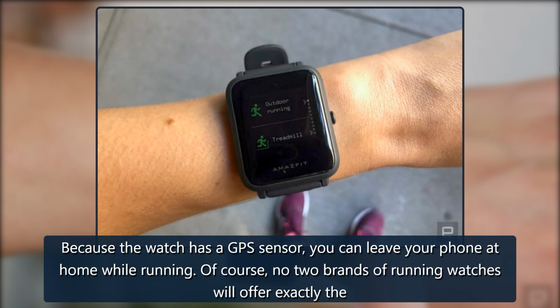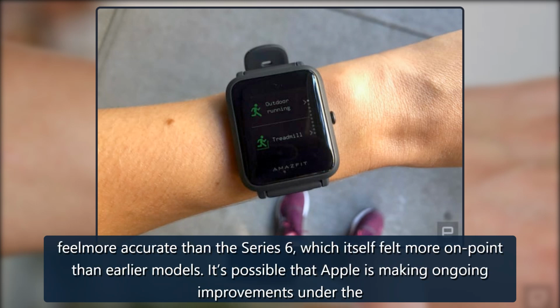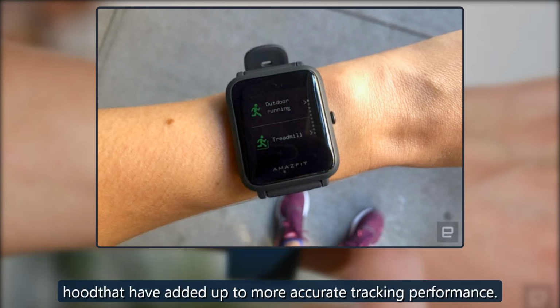Of course, no two brands of running watches will offer exactly the same distance readout on a run. That said, though Apple never explicitly claimed the Series 7 offers improved accurate distance tracking, the readouts here do feel more accurate than the Series 6, which itself felt more on point than earlier models. It's possible that Apple is making ongoing improvements under the hood that have added up to more accurate tracking performance.